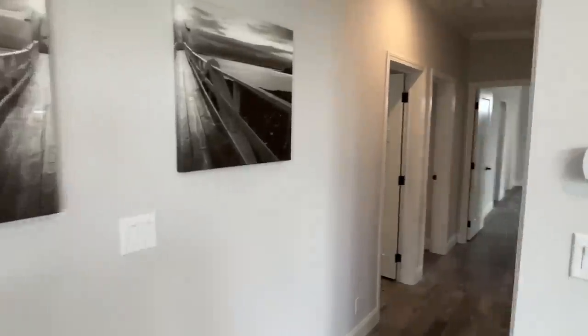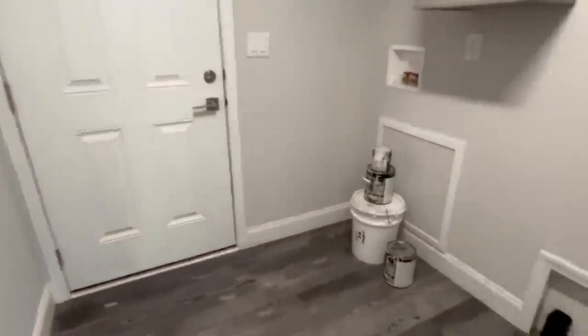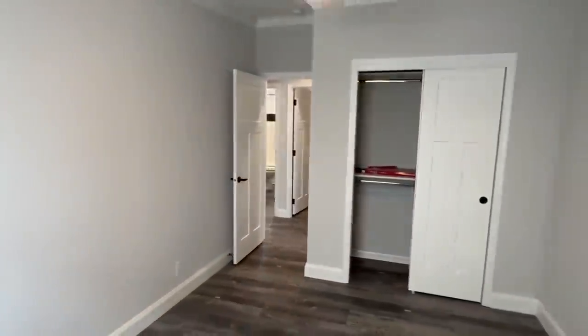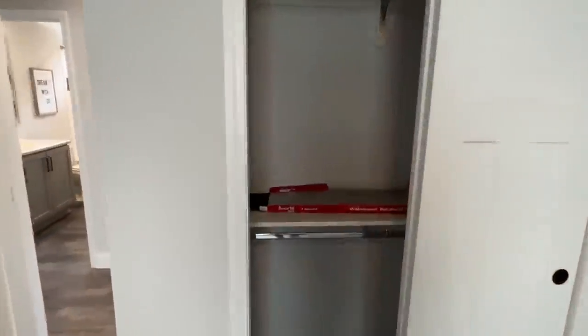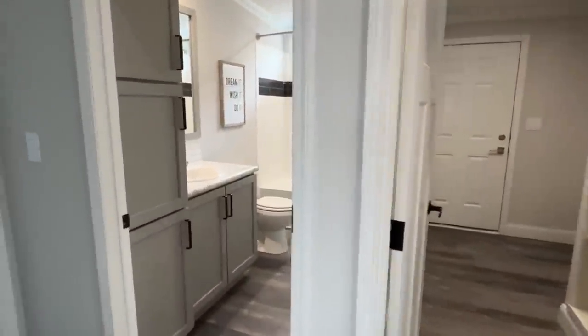So all of our bedrooms are down here. Let's go check them out. Breaker box is behind there. This is where a side door is. Three beds, two baths. Sliding doors. Oh my goodness, look at that. Go ahead and check it out.